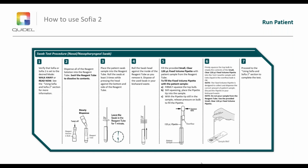You may see some of the liquid go to that overflow chamber right there. You see the word overflow? That's okay, because this is a specifically measured pipette. It has 120 microliters. So if you aspirate a little bit more, it's going to go in that overflow chamber, and that's completely fine. You then take that pipette and slowly put the liquid into the sample well, as you can see in the picture below. At this point, you're ready to begin processing your test. You can process the test in either a walk away or read now configuration.